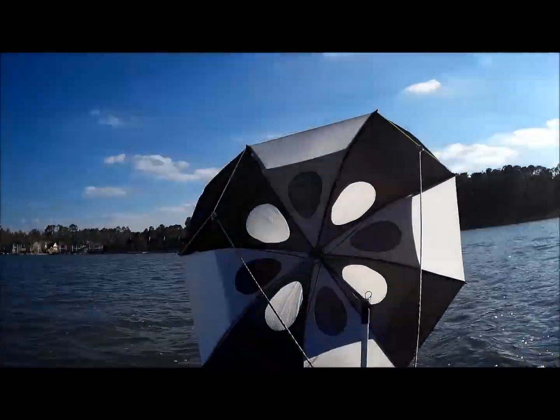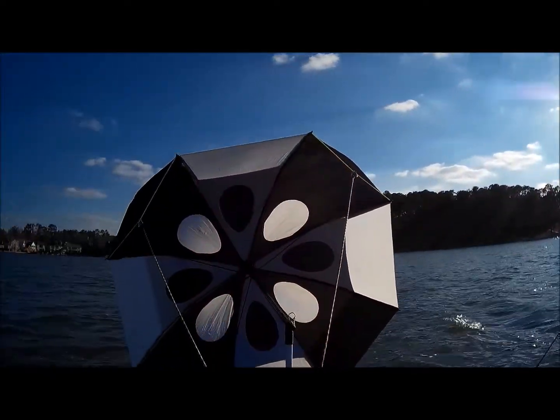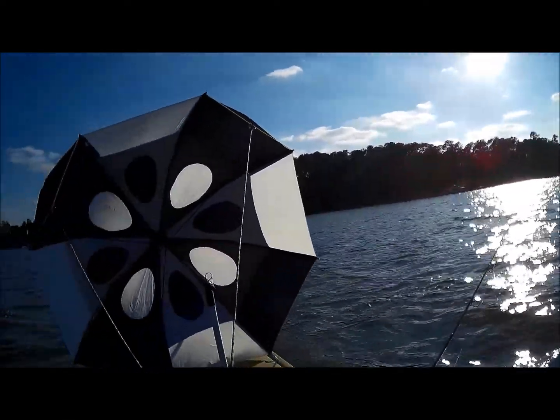Well, I'm sailing perpendicular to the wind direction. The wind's coming straight from this direction, and I'm heading straight toward the bank. So the umbrella is doing pretty good. I'm impressed.